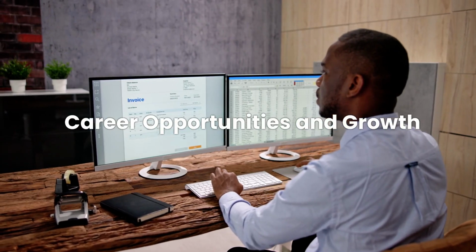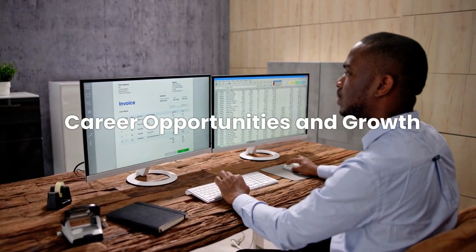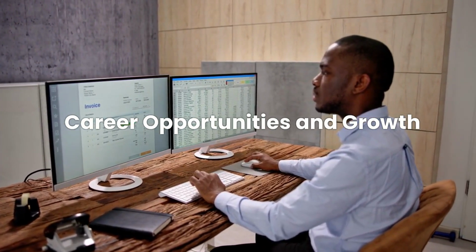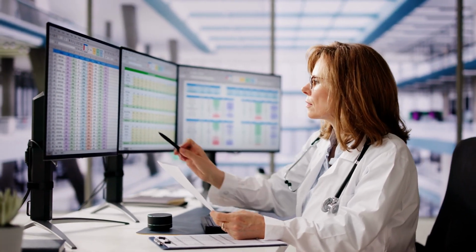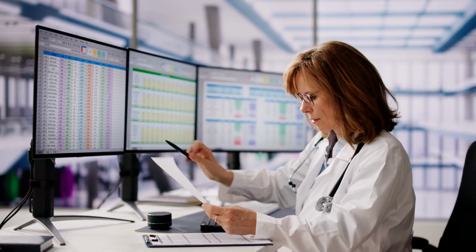Career opportunities and growth. The job market for medical billing and coding is booming. According to the U.S. Bureau of Labor Statistics, the field is expected to grow by 13% through 2032, much faster than the average for other careers. Entry-level roles like medical coder or billing specialist can lead to advanced opportunities such as healthcare compliance officer, coding auditor, or even management positions in healthcare finance.